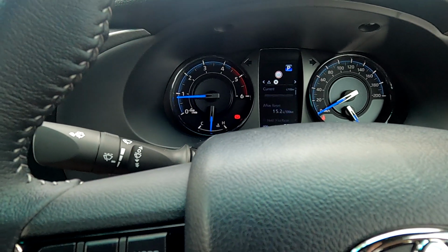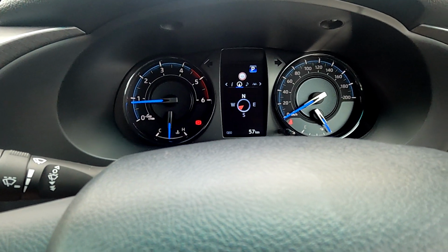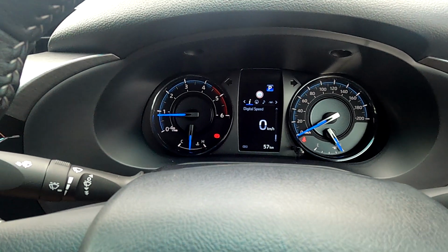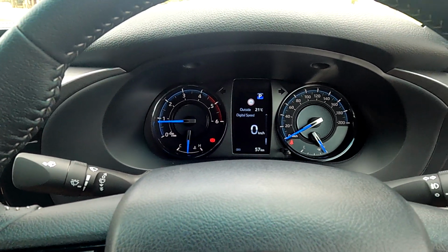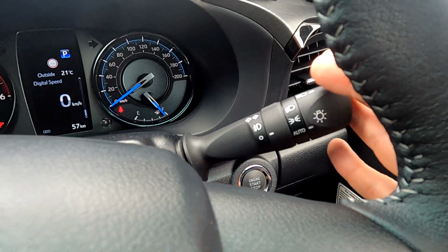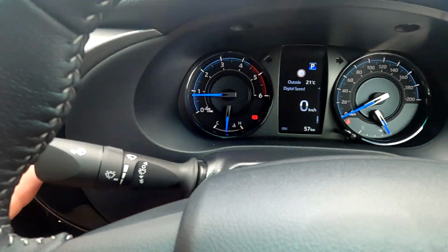Alright, so we'll just go back to that. Alrighty, now I like the way the speedo and tacho is set up actually. They're quite nice, easy to read dials. Alright, so we also have auto headlights, which is another nice feature, and your wiper stalk on that side.